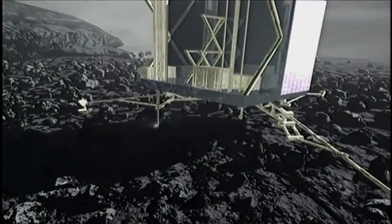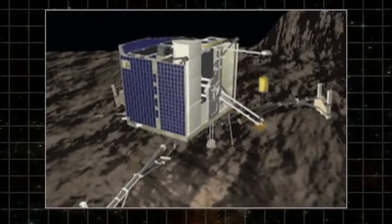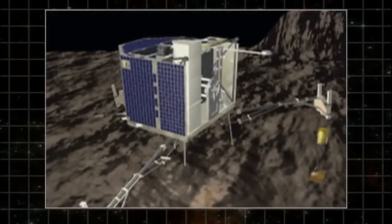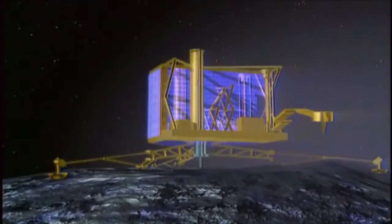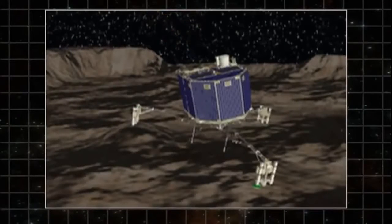We want to see the stuff itself, we want to grab it, we want to, well, I would say feel it there, you know, and we have instruments which actually can do this. The lander is equipped with 10 such instruments, cameras that act as eyes, a drill that can pierce the comet's surface, analyzers to test gas and particles, even a small oven to heat up samples.